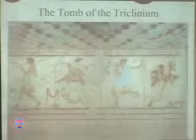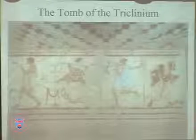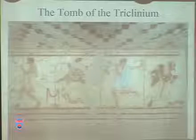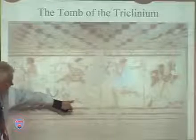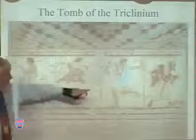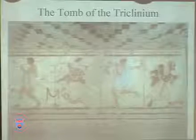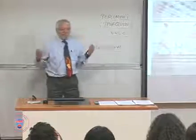The tomb of the triclinium, again, one of these scenes that is just so full of life. I mean, it's a pity that they only did these paintings inside the tombs. Or did they? We don't know much about Etruscan domestic architecture. But you get the general idea of the dancing scene here. Again, you've got a woman in very heavy clothing here, dancing with a man there. You've got another female dancer there, and a guy playing the pipes over there. Whether these are part of the funeral ceremony or not, we still really don't know.